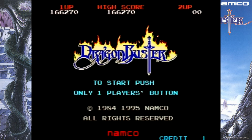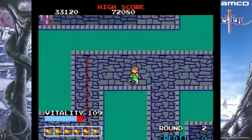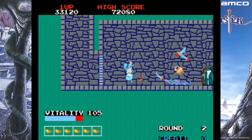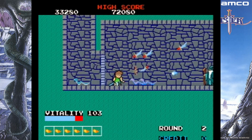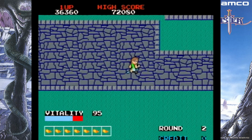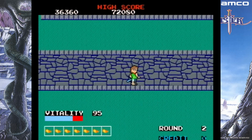We move on to Dragon Buster. This side-scrolling hack-and-slash adventure game was released in 1984. This title was never released in US arcades, but according to a magazine article, it made its way to European arcades. You take on the role of Clovis, who is on a quest to rescue Princess Celia, who was kidnapped by a dragon.